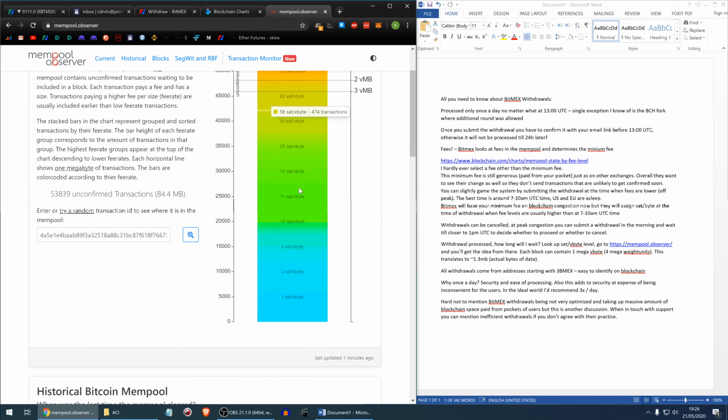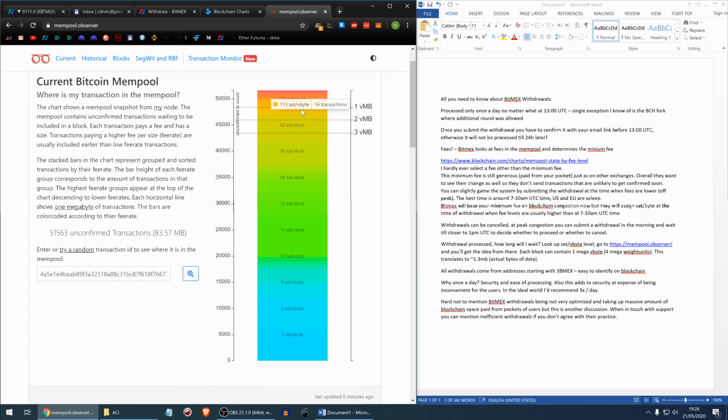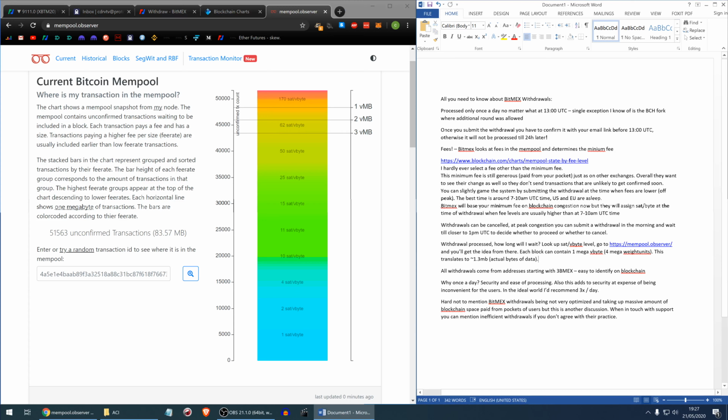You can go to mempool.observer, and on this website you can see how big the total sum of withdrawals is, and how Bitcoin as a network is doing with processing them. Now, how many v bytes can Bitcoin put in one block? So there is 1 mega v byte per one block, and that is 4 mega weight units, and that translates to around 1.3 megabytes per block, the actual bytes of data, including witness data. So you can see this cutoff with 1 megabyte.